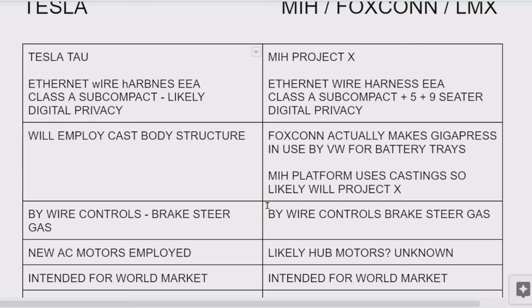We'll employ cast body structure. Again, I had mentioned this before. Foxconn actually makes a gigapress, at least one, which is in use for VW right now, making battery trays that hold battery assemblies. The MIH platform also uses castings, front and rear, like TESLA presently, so likely Project X will also have castings.